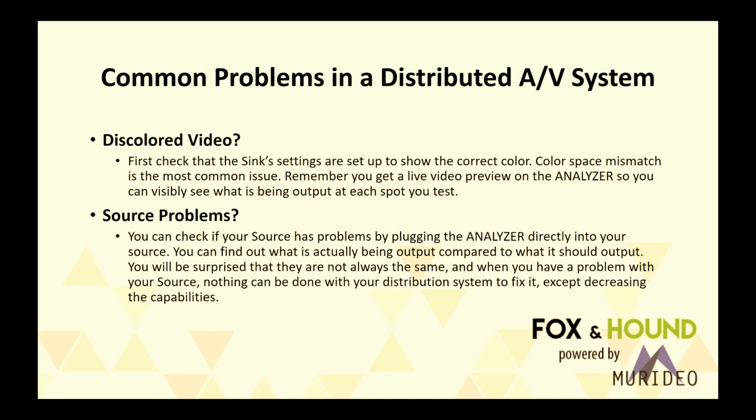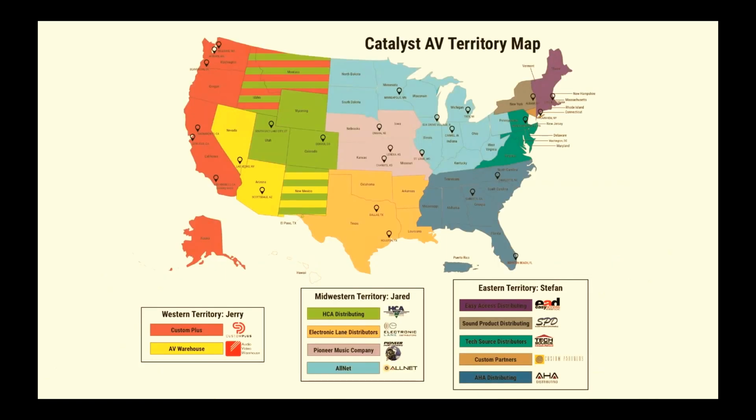We've all seen that. Source problems. Again, you can test source problems directly with the analyzer and just make sure what you want to push through that system is what is actually coming out of the source and directly into the analyzer. That's also a good way to maximize that source and see what its maximum output timing, resolution, bit depth, and HDR setting is. A lot of times those things get put into auto mode. Auto mode means leave it up to the EDID.